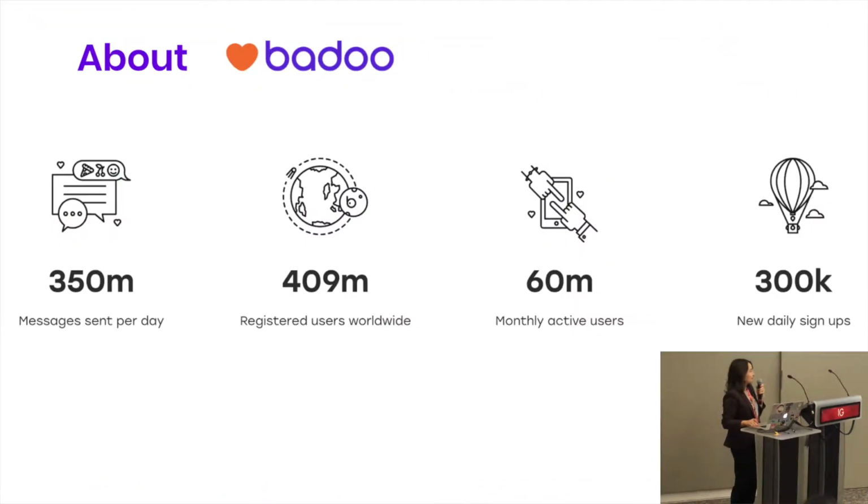This is a really nice dating company. We have around 409 million registered users, 300,000 add to this number daily, and we have 60 million daily active users, which generate 350 million messages daily.